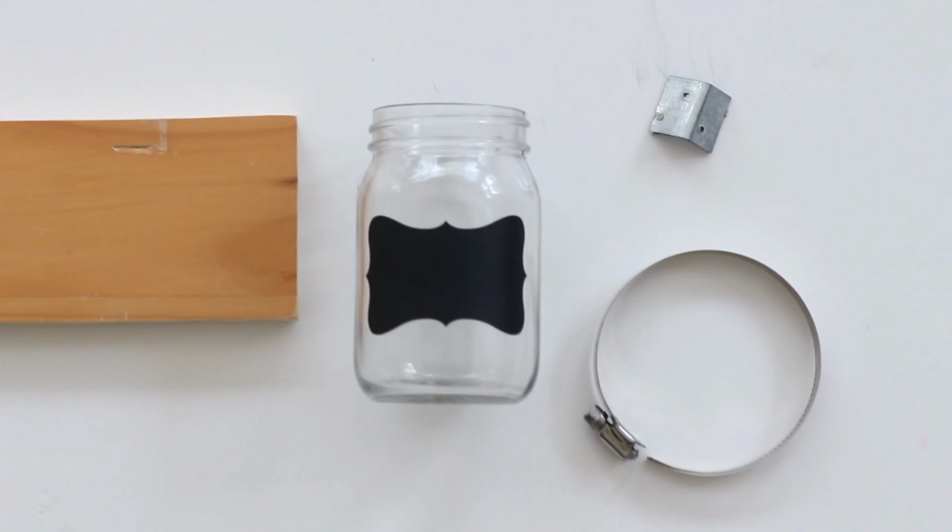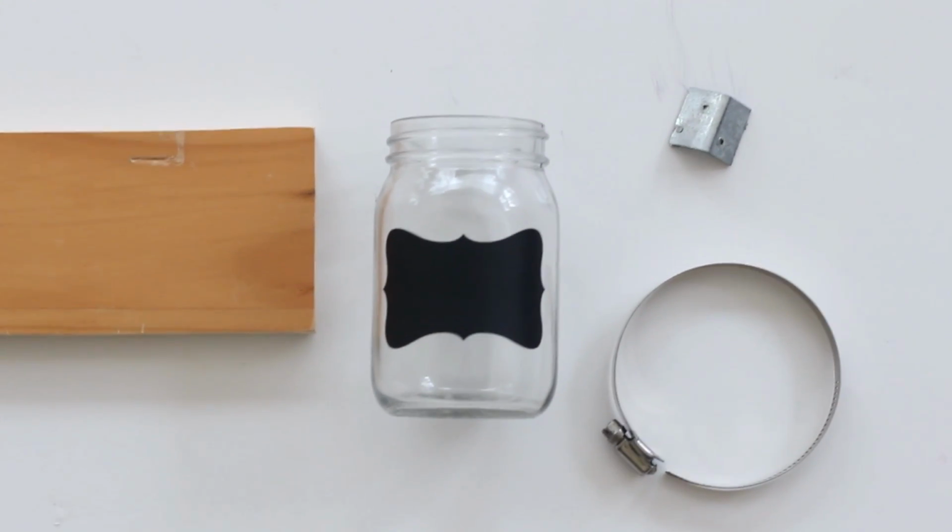So the next DIY is a little bit more complicated. We actually had a consulting engineer, our dad, who helped with this one. Coffee did the whole thing. So the idea with this is that you get mason jars, a plank of wood, a hose clamp, and then the optional step, which is what our dad has done, is a little bit of extra metal.